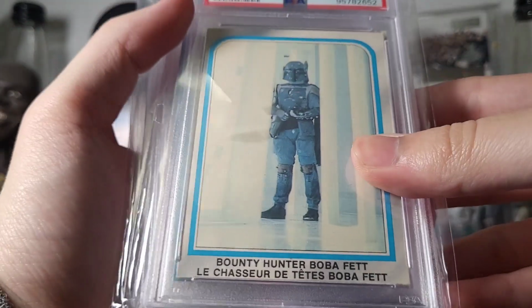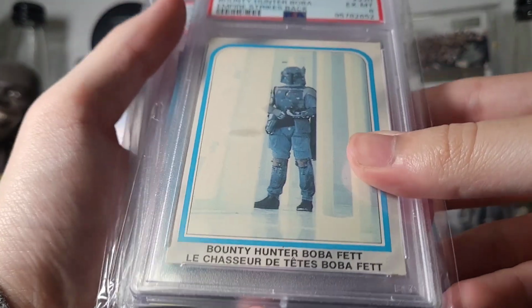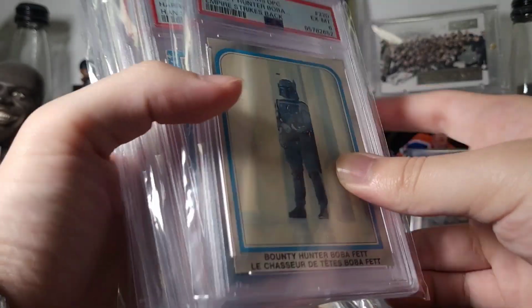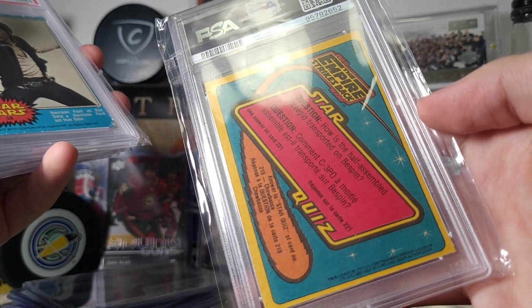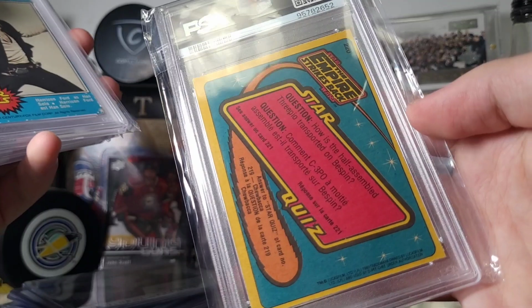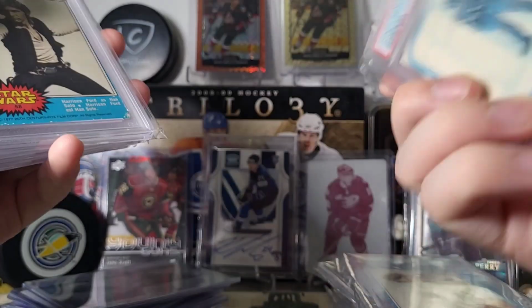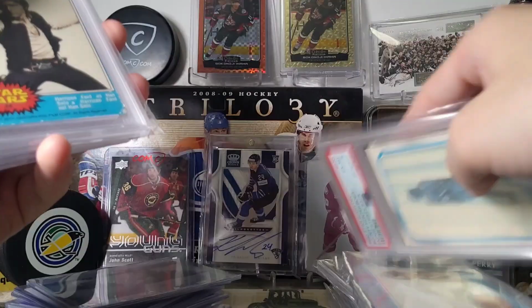Same with this. I'm surprised they didn't just give it an OC qualifier, but whatever. You can see, look at the corners on that. All yellow corners and edges, and it's totally fine. Unfortunate.